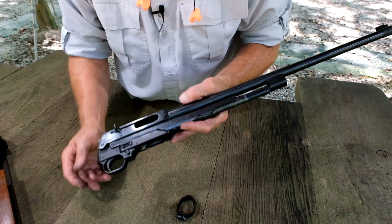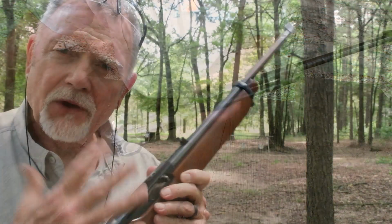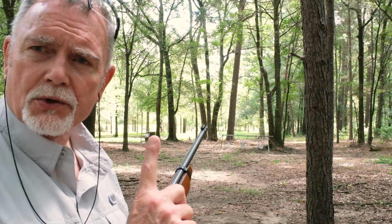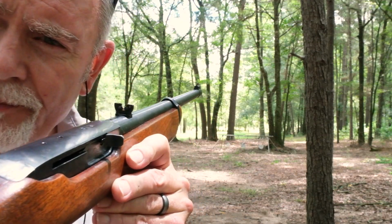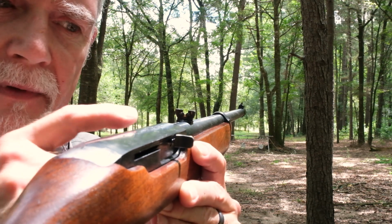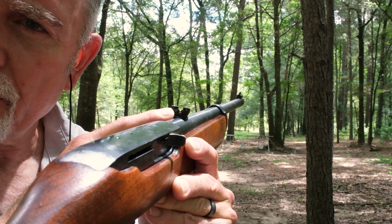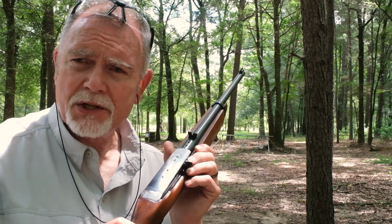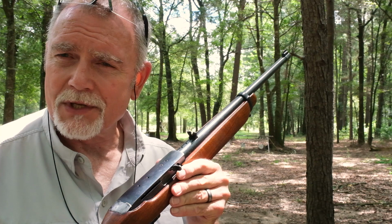Now let's put it back together, and maybe we should do some more shooting. I've got 5 rounds loaded up for this guy, and we're going to try to hit some steel targets here. But after I took that scope off, I learned one thing about this Williams sight here, and it is adjusted as low as it will go, and we're still shooting about 10 inches high at 50 yards. And so I'm having a hard time putting shots on steel.